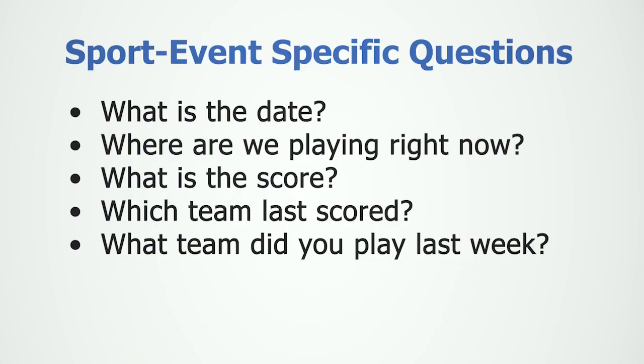If there are signs and symptoms suggestive of a sport-related concussion, then the memory of the athlete should be assessed with sport event specific questions such as, what is the date? Where are we playing right now? What is the score of the game? Which team scored last? And what team did you play last week?